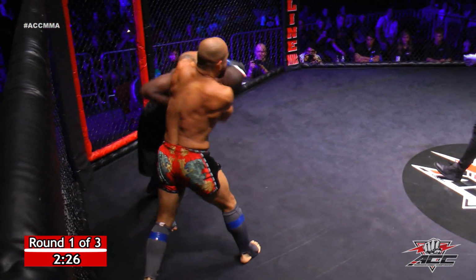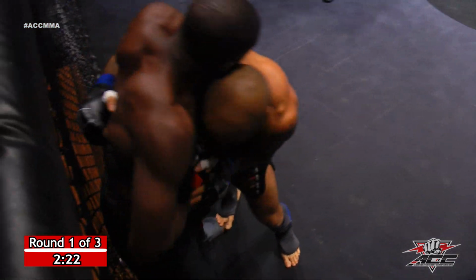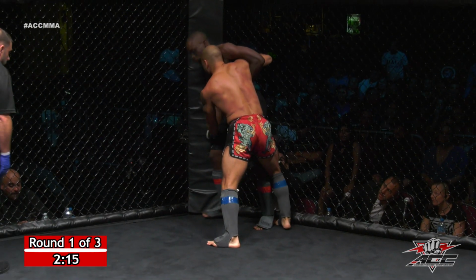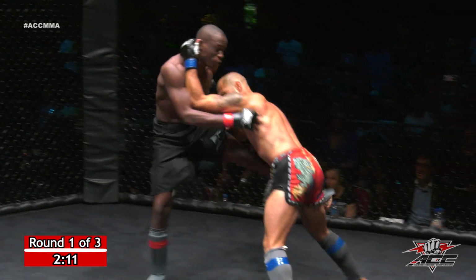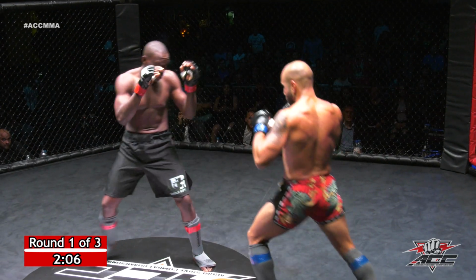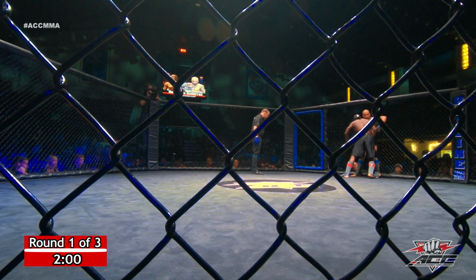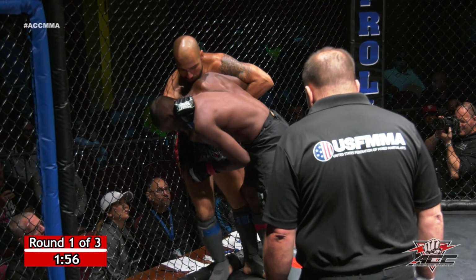Nelson is throwing, but Guttierez is staying composed. Both guys looking to close the show. These guys mean business. Guttierez controlling the fight against the cage right now. Back to the center of the cage. Ooh, good Guttierez knee. He's working those clinch knees. Seems like that last knee might have hurt him a little bit.